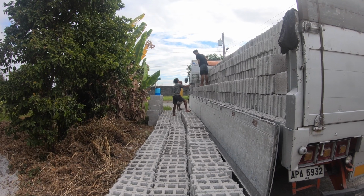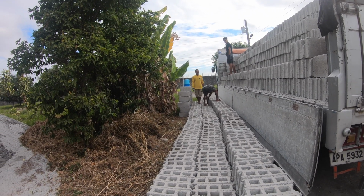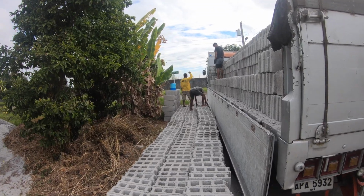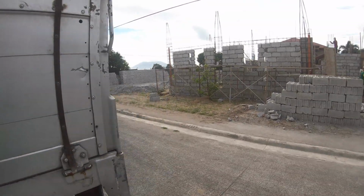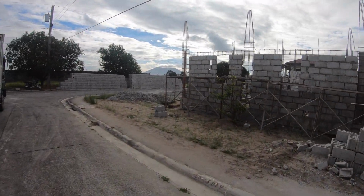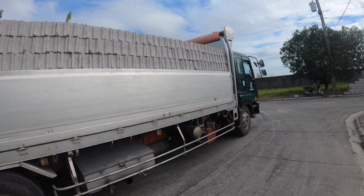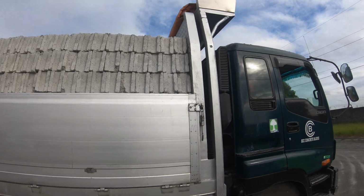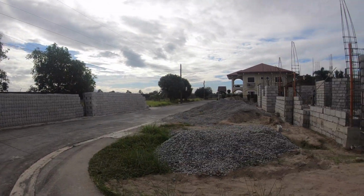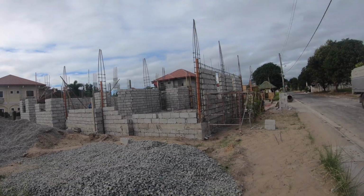Morning. 2,800 blocks today, the 5-inch. And yeah, these are still a little green. They will need to be watered on site all the way until they're used, and then some after.